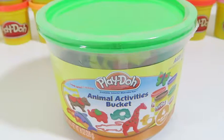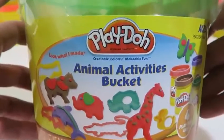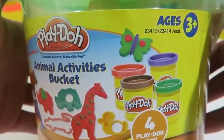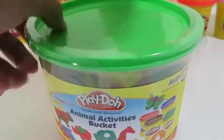Hey everyone, Awesome Disney Toys here, and today we're bringing you Play-Doh Animal Activities Bucket. We'll be making some cool animals today. What's your favorite animal? I'd love to hear it. Alright, let's see what's inside now.